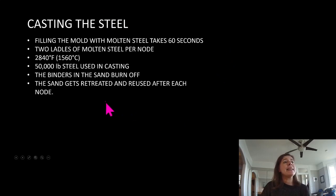So casting the steel. It's filled with molten steel, and it takes 60 seconds. Months and months and months of work done in 60 seconds to get it right. Each node was 2 ladles of molten steel per node. The steel is 1,560 degrees Celsius, so insanely hot.